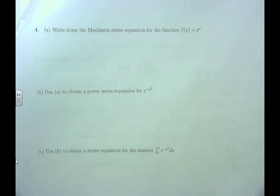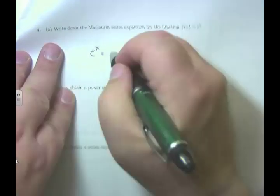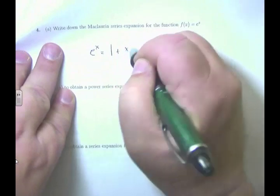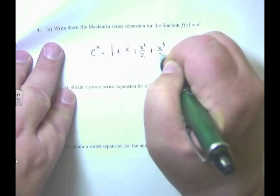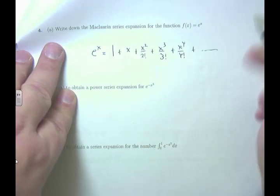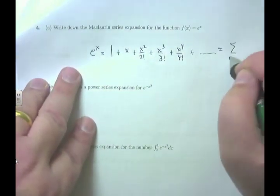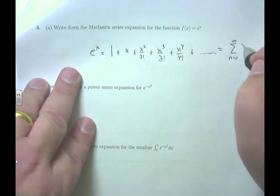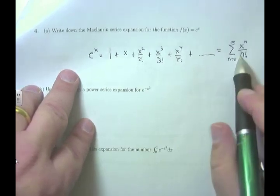Write down the Maclaurin series expansion for the function f of x equals e to the x. Well, what is the Maclaurin series formula for e to the x? 1 plus x over 1 factorial plus x squared over 2 factorial plus x cubed over 3 factorial plus x to the 4th over 4 factorial plus ..., which would also be equal to the sum as n goes from 0 to infinity of x to the n over n factorial. This is the series formula for it. This is the formula written out.